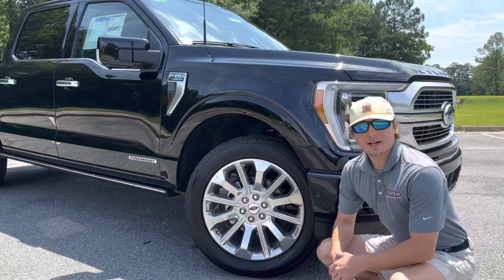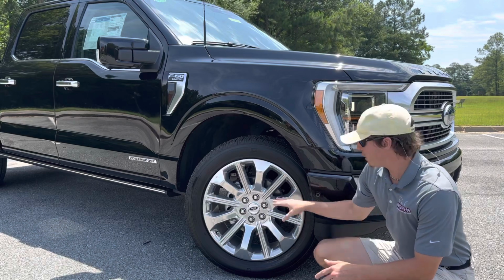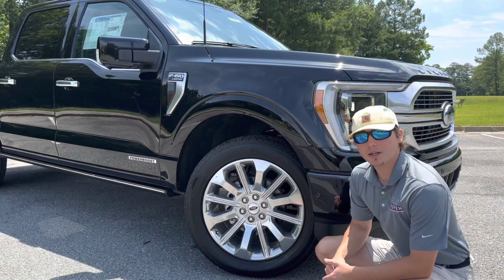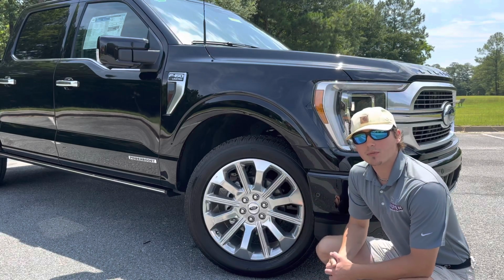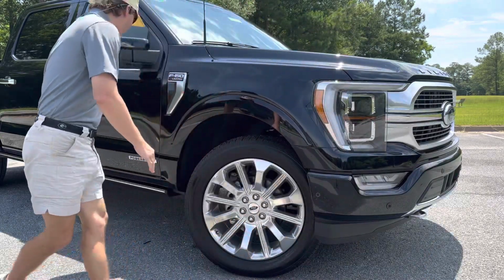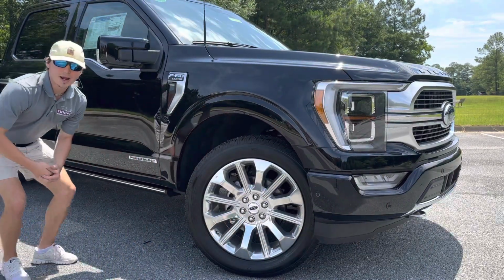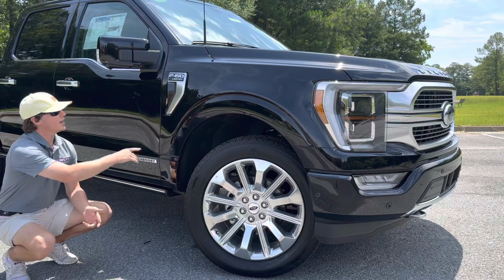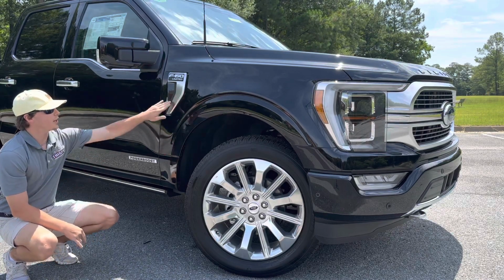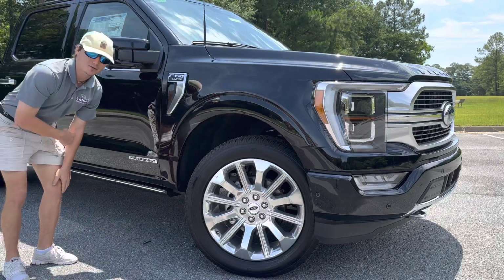So coming to the side here, the first thing that's going to grab your attention is these beautiful 22-inch polished aluminum wheels. These are the only wheels available on the Limited, and this is the only model that is available with a 22-inch wheel. You'll also check out your Power Boost badging. What's the Power Boost, you may ask? We'll get into that in just a second, as well as your Limited badging. Don't forget your polished aluminum door handles and your polished aluminum badging just to match that front end.